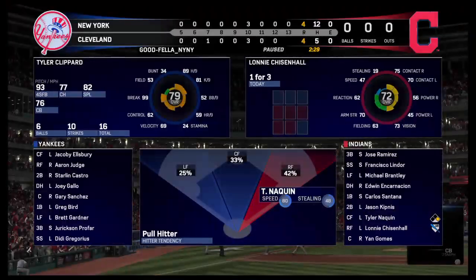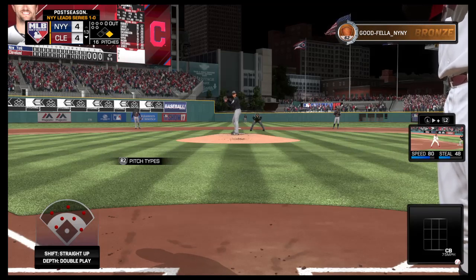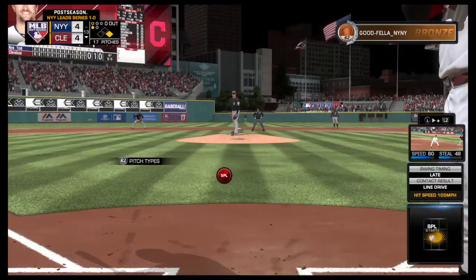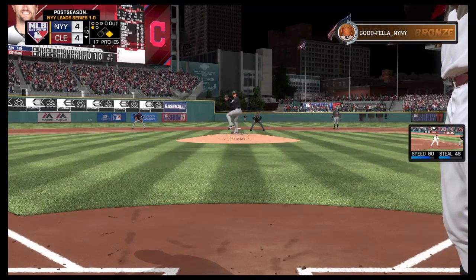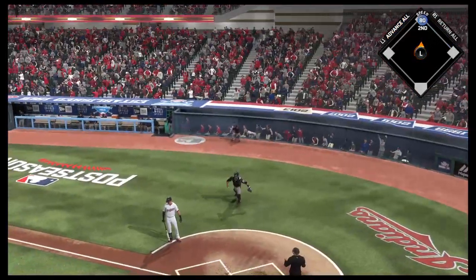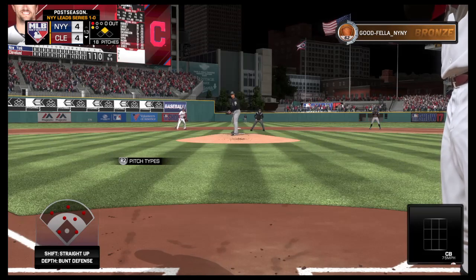Lonnie Chisenhall will stand in. Right fielder, Lonnie Chisenhall. Here's the first pitch. Good swing. Just got to try and straighten that one out. Curveball bounces, and this one gets away. And a huge mistake, as that's going to move the winning run into scoring position.